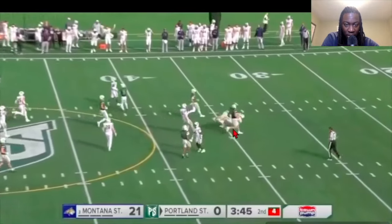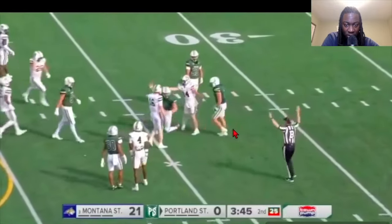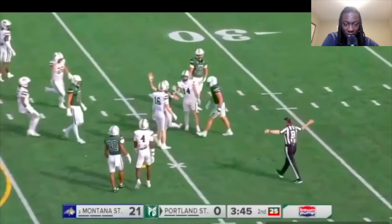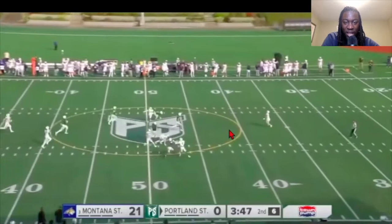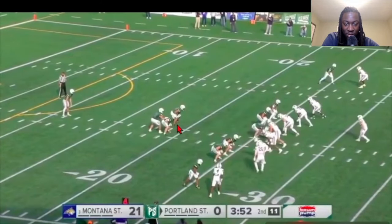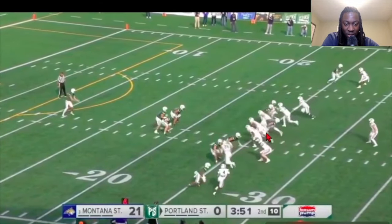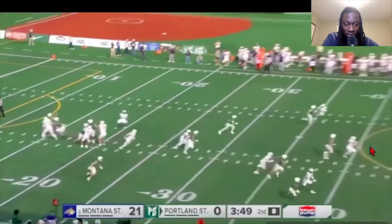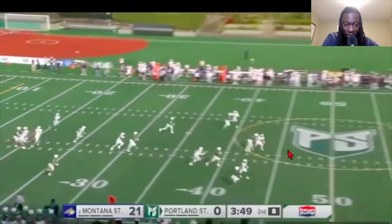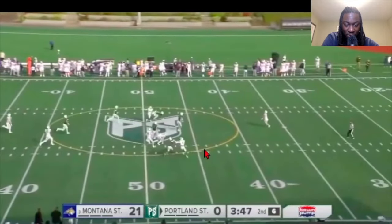He watched him fair catch that. I kept thinking, like, maybe he looked away. Is this the long snapper, too? Yeah, this is a long snapper. I mean, gosh. Whoever this is that got pushed down. Dang.